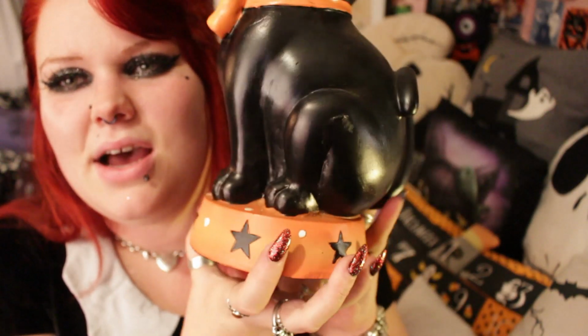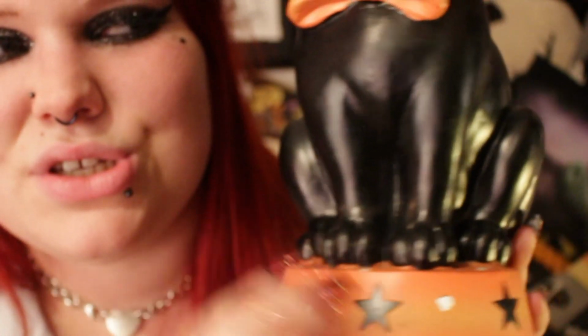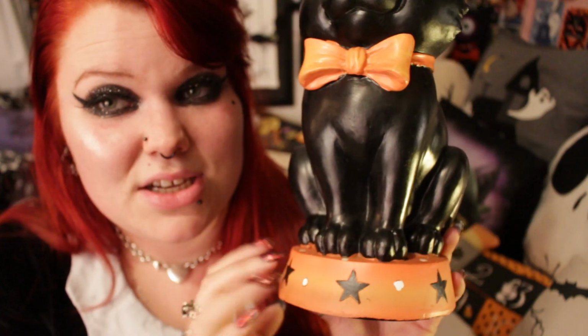But he is pretty cool. He does remind me slightly of a circusy cat, because he sits on this raised stand with stars on it and dots on it. I do like that vibe. It does remind me of a circus. He kind of looks like a circus cat. I'm not sure if anyone else gets that vibe, but I do like it. It does give him a bit of extra height, and since he will be displayed behind things, it will make him a bit easier to see.